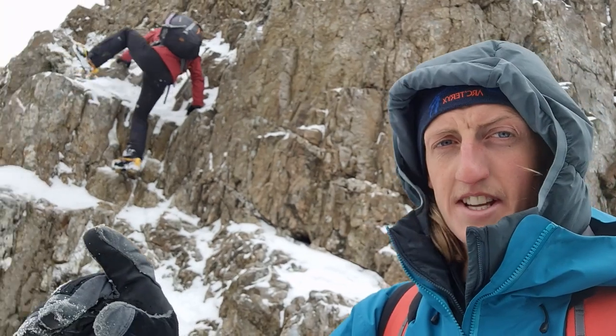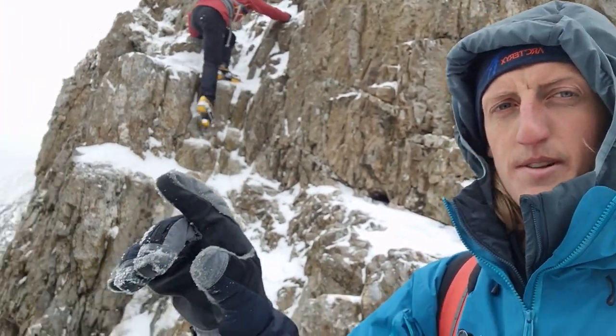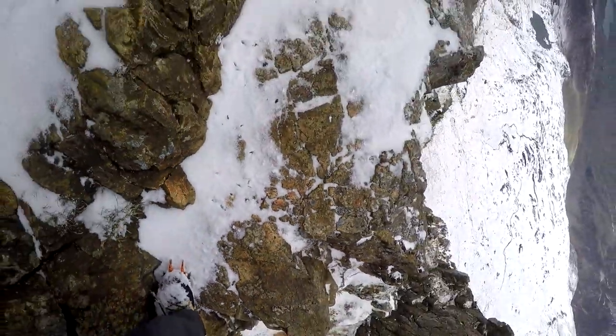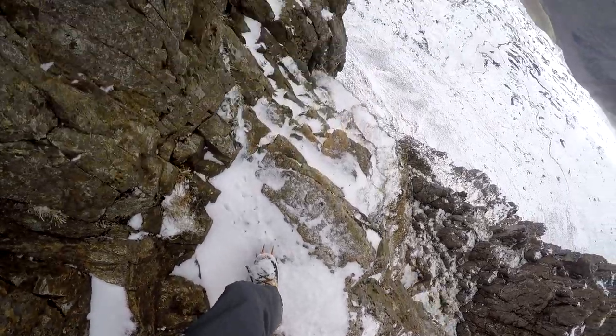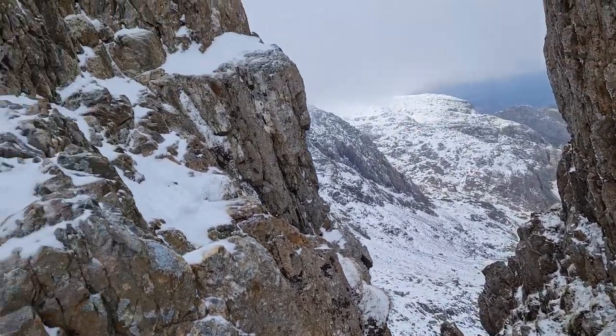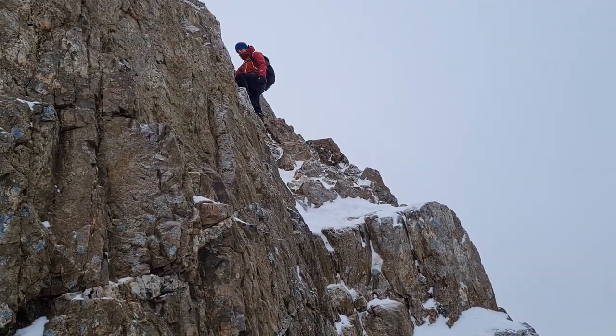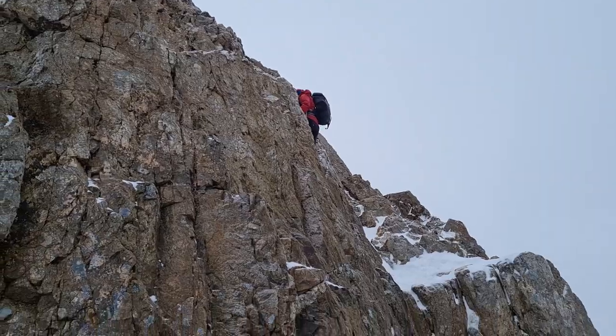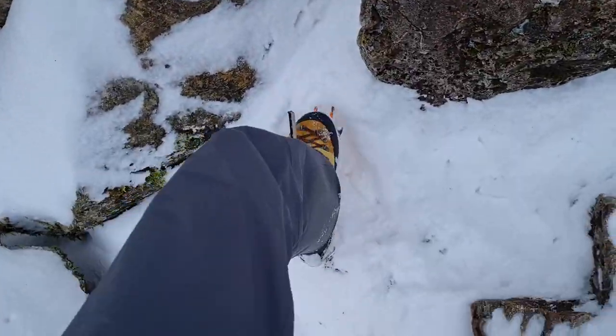End of the ridge. We've still got the last pinnacle to go. It has a couple of really exposed moves which take you around the corner here and up to the top. There's a couple of little steps which you have to go over to finish the ridge. It's all quite easy, but it is very exposed. You've got a steep drop down there, all the way down to Cwm Glas. There's Garnedd just at the top of those couple of little steps. We're almost there.